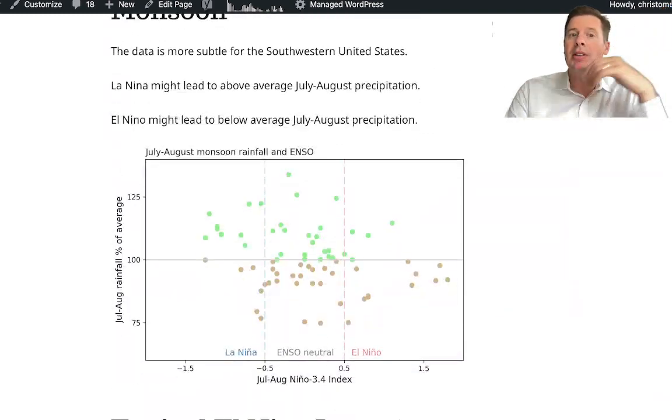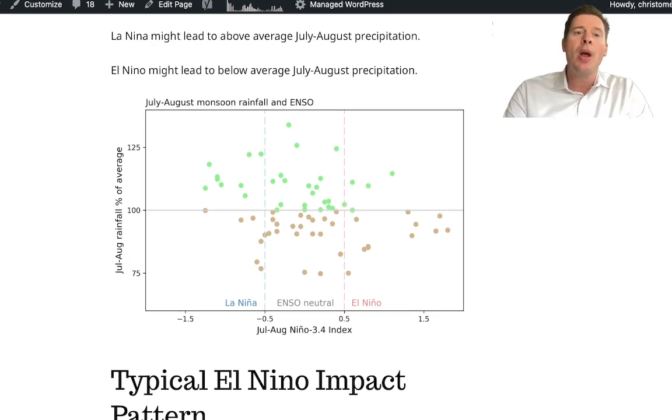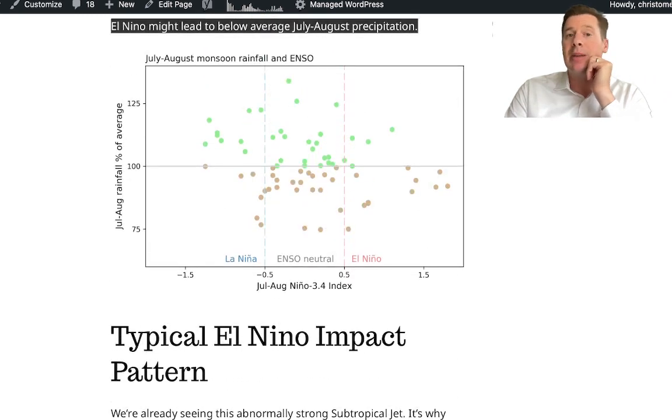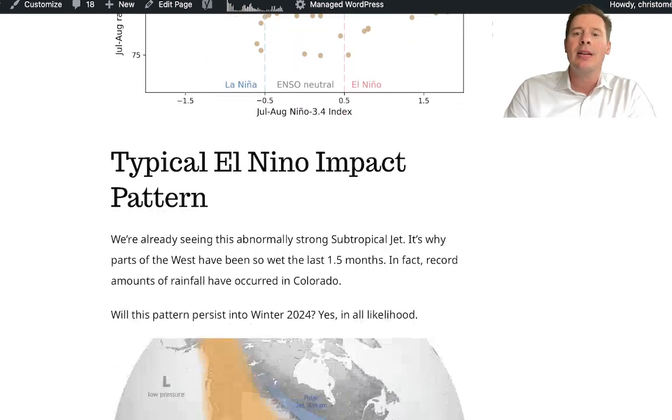And actually, when you look at the North American monsoon across the West and the desert Southwest, it can disrupt it as well. El Nino might lead to below normal precip July, August across the West. It could disrupt it, just like it does in India. So that's a possibility. It may end up being a little bit drier across the West, which would not be good, because that could potentially mean that we dry out and wildfires would become more of a factor heading into fall right before winter. There are your impacts.